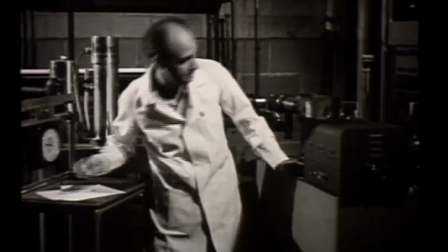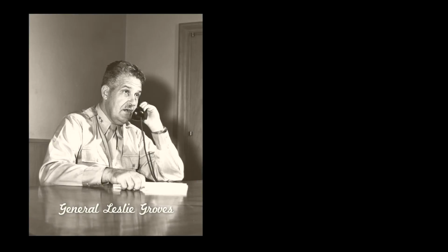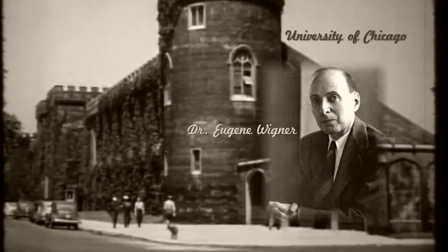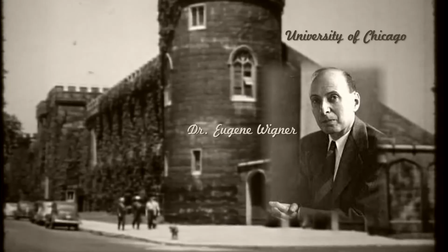Assuming that the chain reaction experiment would be successful, 3 major events were already occurring. The first was the selection by General Groves of the DuPont Corporation to be the organization that would be responsible for the final design, construction, and operation of the entire plutonium production portion of the Manhattan Project. Second, at Chicago, a team of scientists led by Eugene Wigner was developing the conceptual design for the first full-scale production reactor. Wigner had a PhD in chemical engineering, but he was working primarily as a physicist, so he is exceptionally well suited for this assignment.